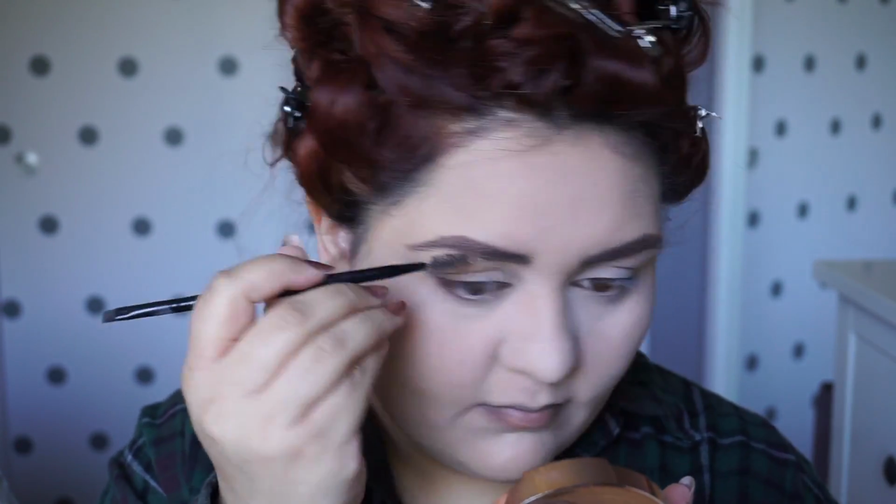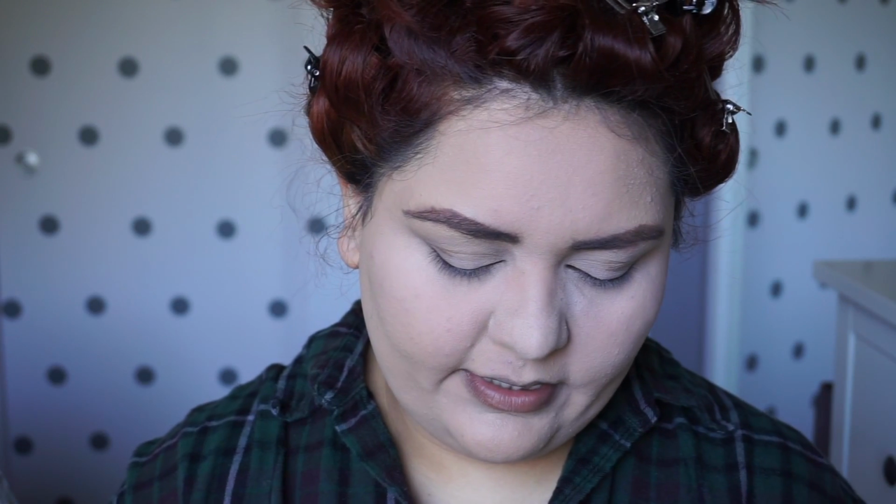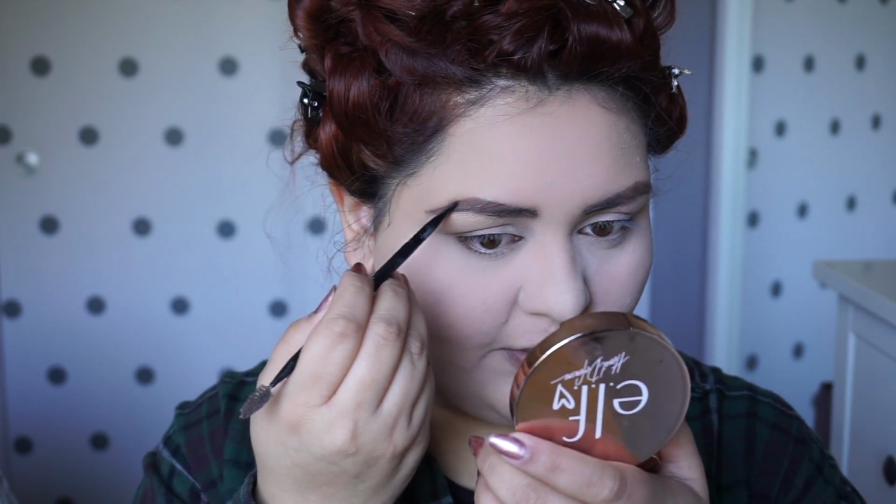Taking the light brown shade from my little NYX eyebrow cake powder. This whole thing is supposed to be dark brown, and there's a lighter shade and a darker shade. I'm taking the lighter shade from this dark brown palette.